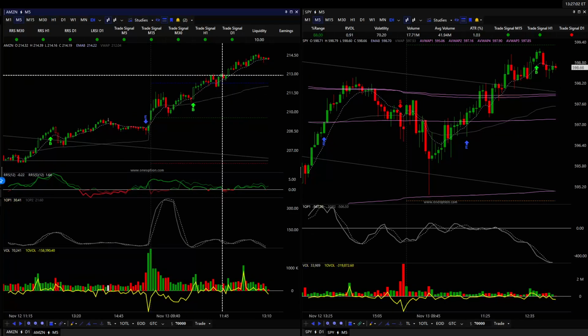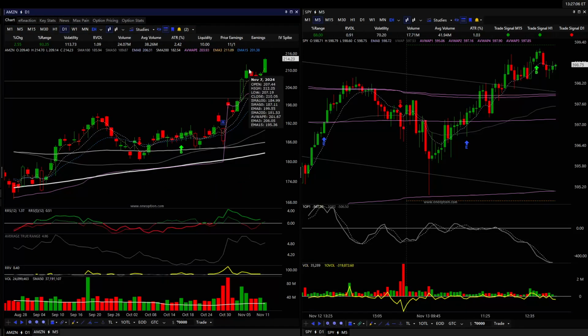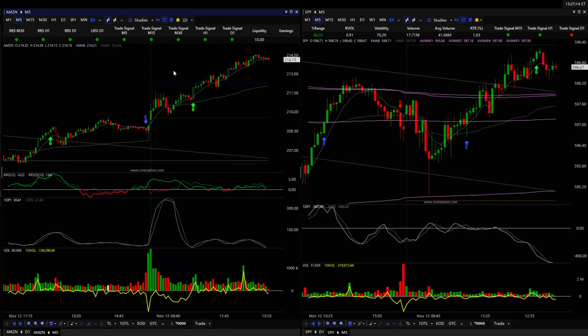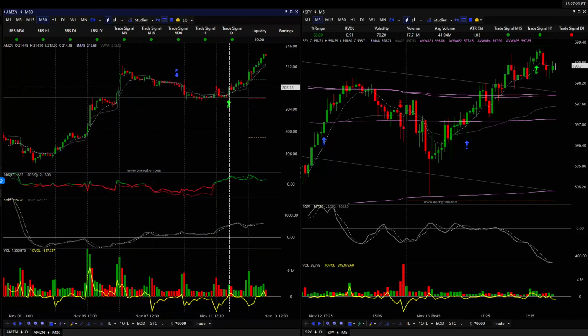And Amazon has been chugging along very nicely. I'm not going to add to it immediately because I have a longer term basis, so I'm going to wait probably for the next little D1 dip. And what I am going to do is set an alert. So we got this buy signal alert yesterday at 208.